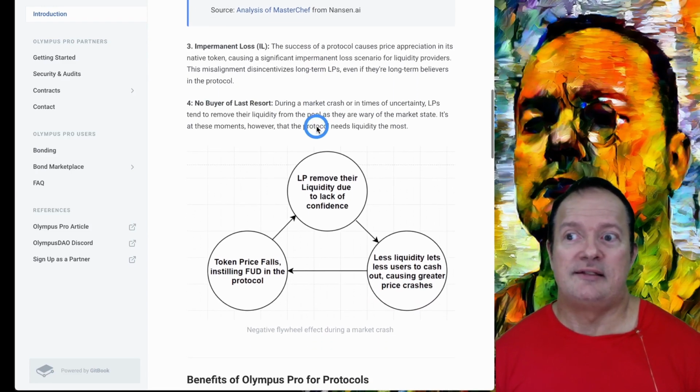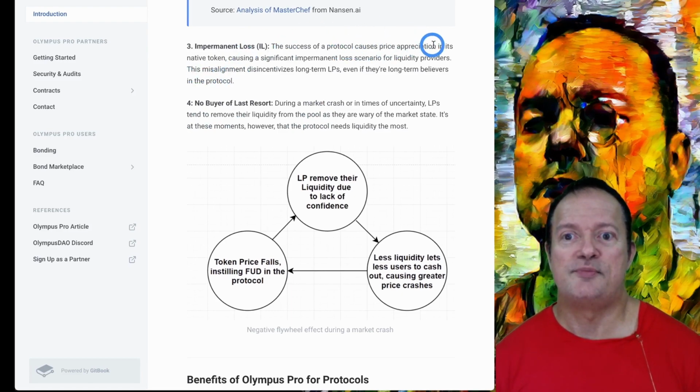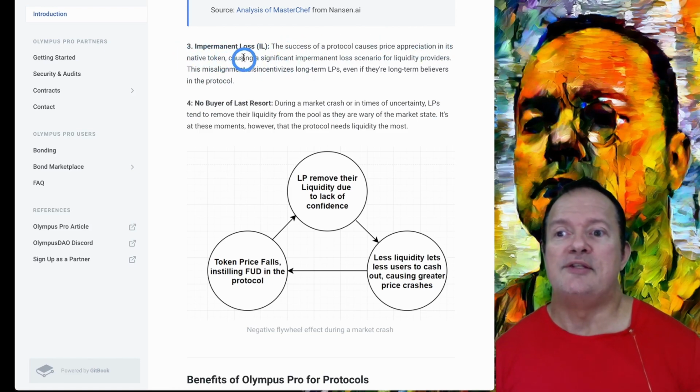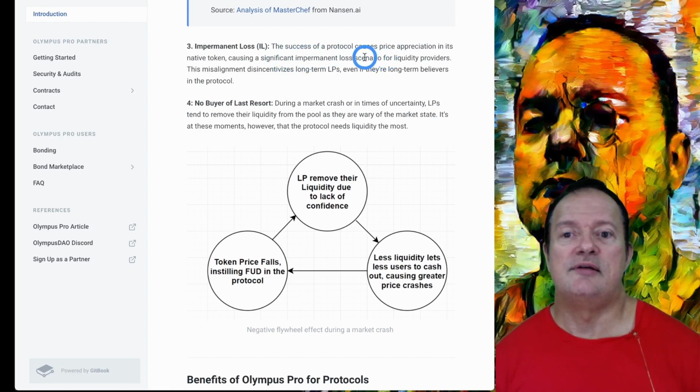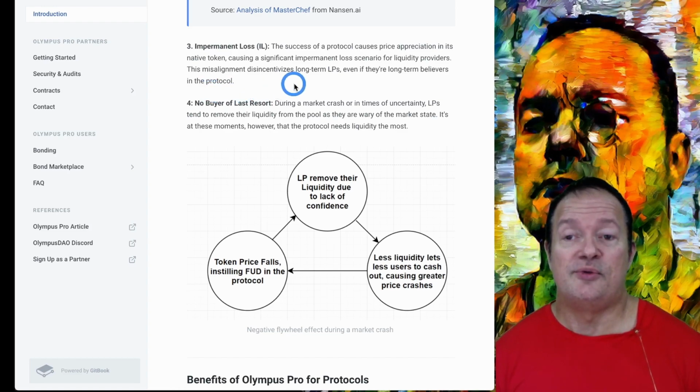On top of that, there's impermanent loss. If the protocol is successful, its success causes price appreciation in its native token, and that causes significant impermanent loss for liquidity providers. The misalignment disincentivizes long-term liquidity providers, even if they're long-term believers in the protocol. So you might really like the protocol, but the way it's designed, you're losing money if you keep your tokens there long term. So what do you do? Eventually you give up.